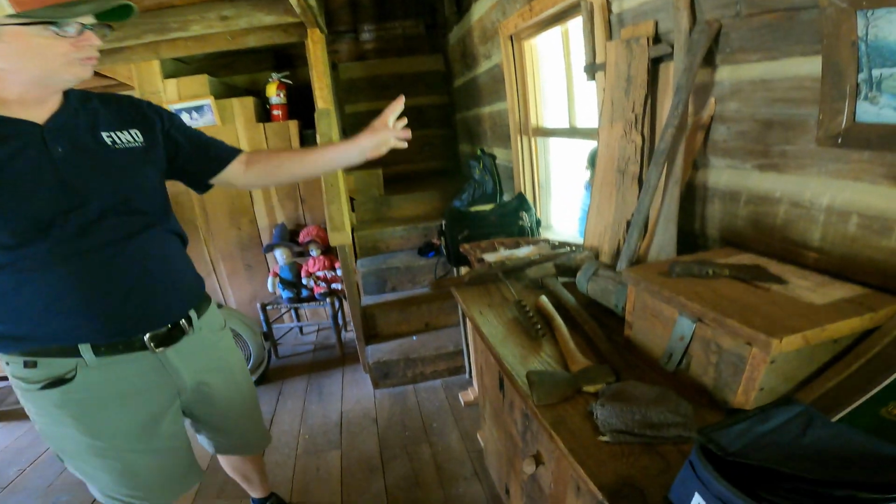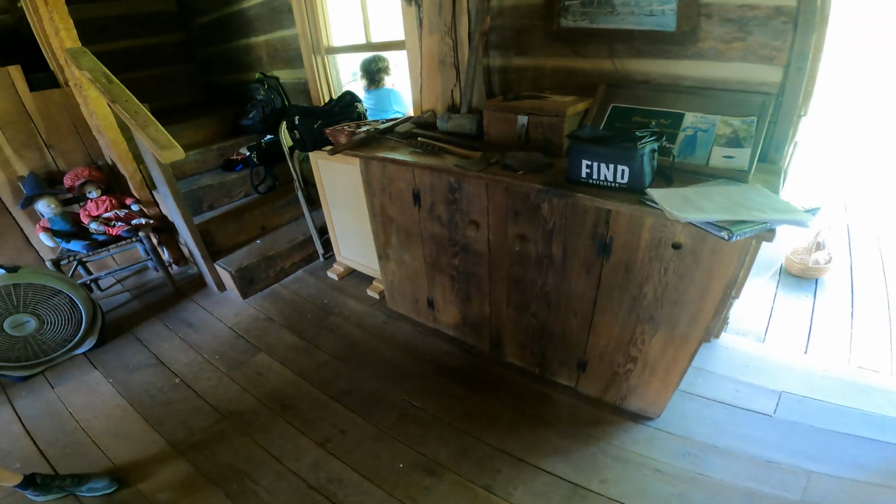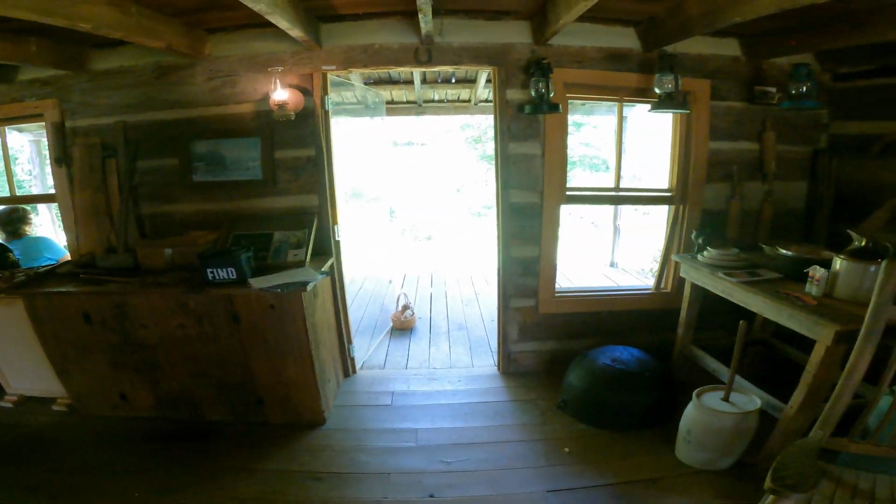This is some of the tools. This is a recreation of a post office desk, probably. Yeah. It's got a lot of neat stuff in it.